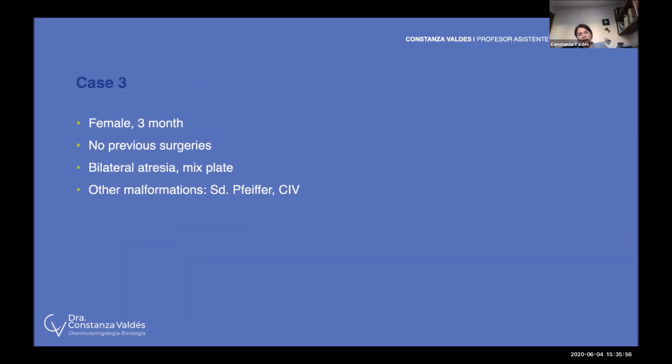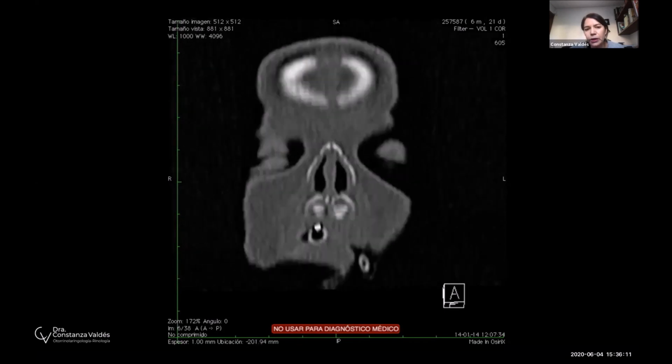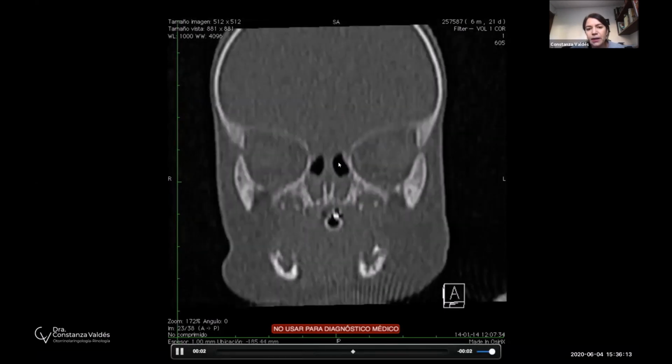So these are the patients, a 3-month-old female, no previous surgery. And she had a syndromic malformation, okay? So this CT scan that I'm going to show you is a normal CT scan. So this is a patient that didn't have any other malformation. And you see a good space of the nose.